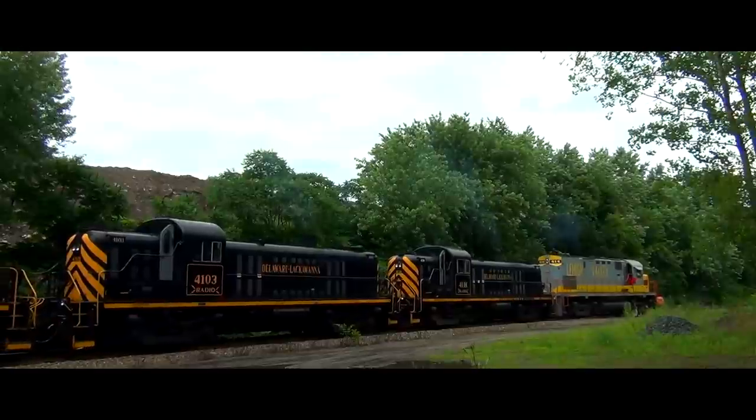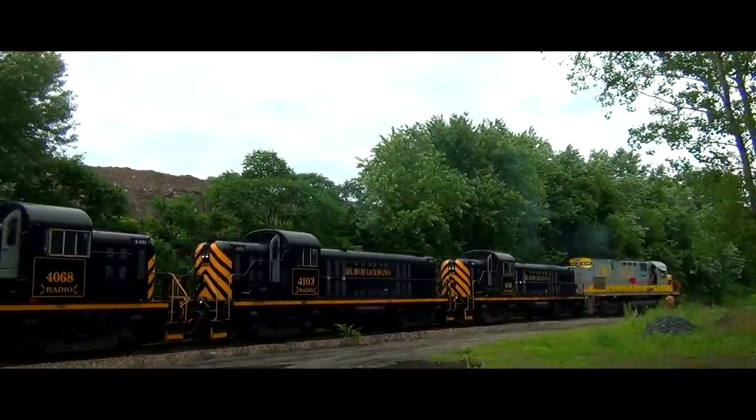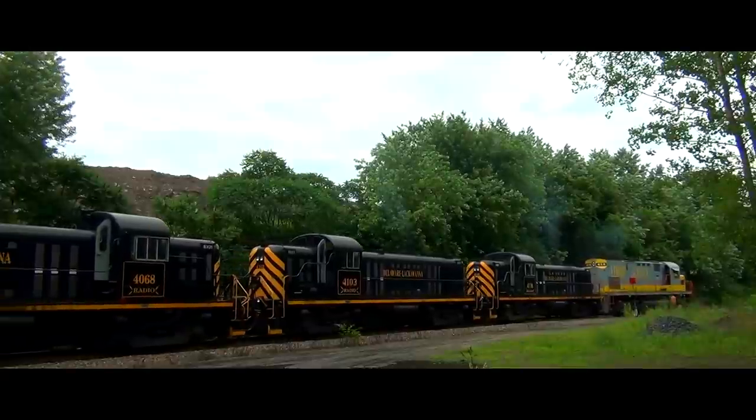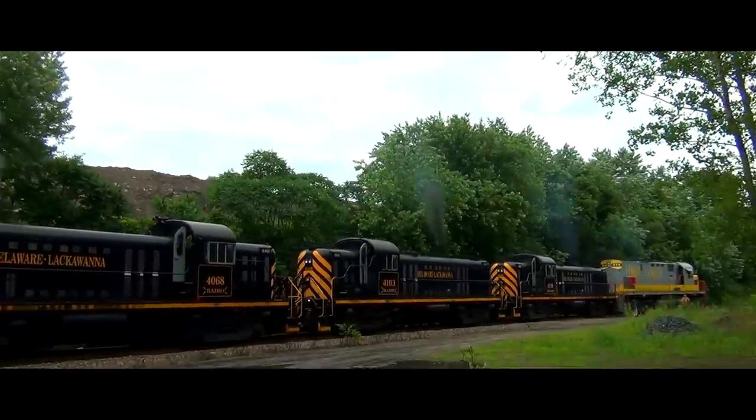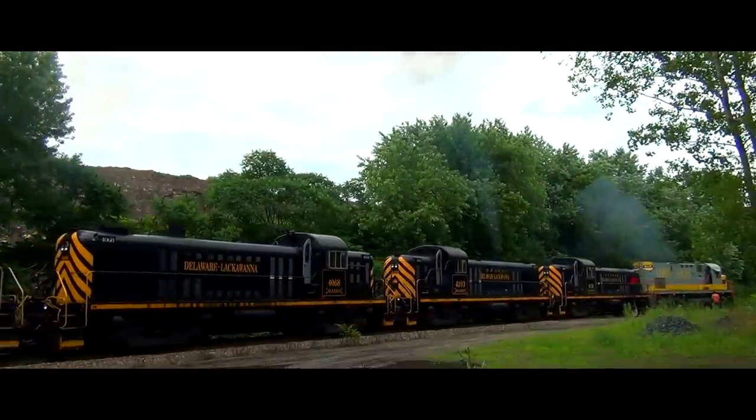EMD diesels, being two-cycle, required a Roots blower to force air into the cylinders if they were not equipped with a turbocharger, hence the GP38 and SD38 diesel electrics that I'll be doing a video on very soon. Just a little commercial there for you.